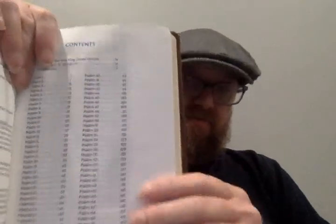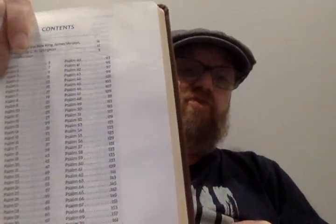And then on the inside of the cover, it's got this mountain picture, and then it's got a presentation page, and then title page, and then here's the copyright page. And then the table of contents has the contents of where each psalm is. So if you want to look up a particular psalm, you can use the table of contents to find the page it's on.